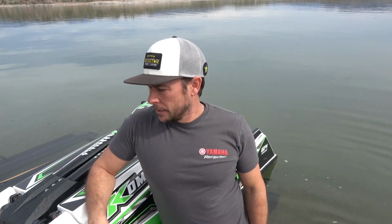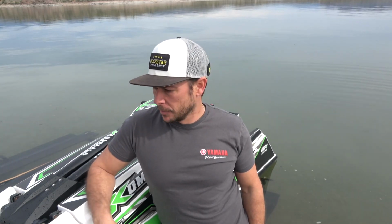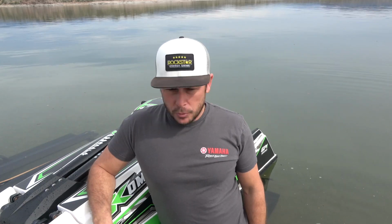So we just finished up our test with this production GP1. This is going to be our demo boat, so it's pretty much the standard spec that we like to sell to customers. It was a great test today. The water was really good. We were able to get a top speed of 68.5 miles an hour on the first run, reset everything, did it again, just to make sure that it wasn't a fluke with the GPS. Did 68.5 again, so really happy with that.